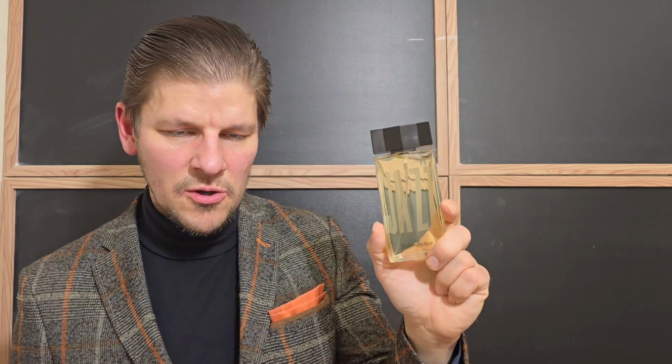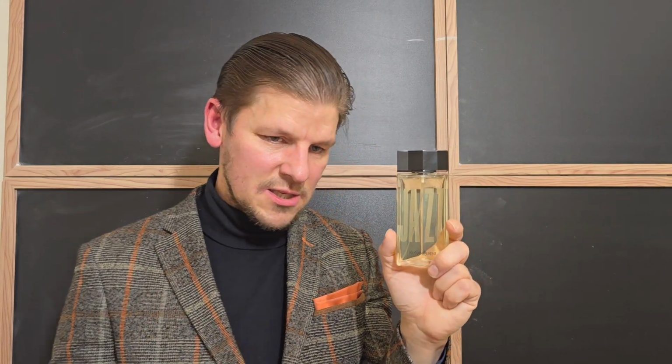Final thoughts on this. Again, this is not going to be for everyone. If you're a modern type of gentleman, you like sweet, kind of gourmand, clubbing fragrance, this is not going to be for you. This is an ultra masculine scent. This is the best spicy scent I've ever smelled. And when I'm talking spice, I'm not talking gourmand like Spice Bomb. I'm talking a masculine green aromatic type of spice. And it's blended so well, so masterful, this fragrance.